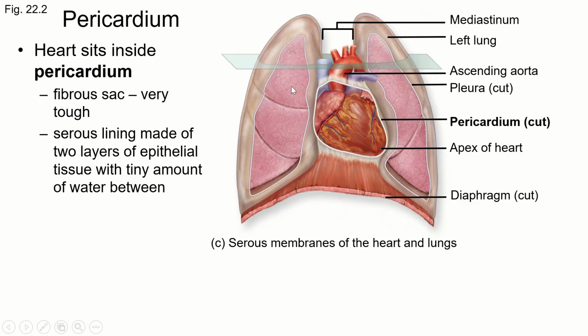All right, now the whole heart sits inside a really tough sac called the pericardium. It is a fibrous sac, again, very, very tough, very, very strong. It's actually made up of 2 layers of epithelial tissue with a tiny amount of water in between those 2 layers.